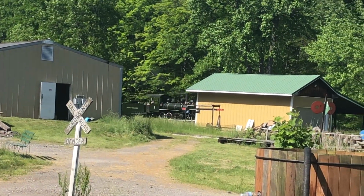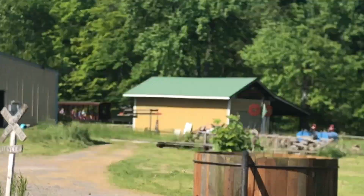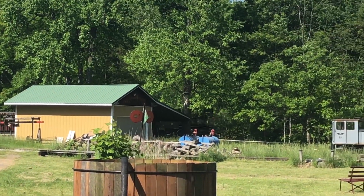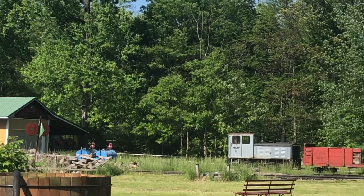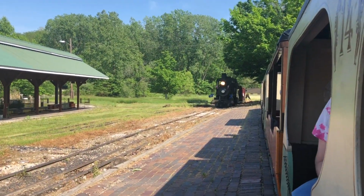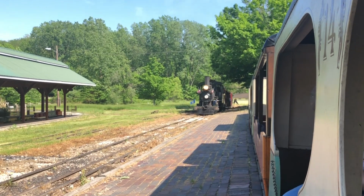Just as we had settled down, we heard the rumble of number 2. It raced past the sheds at the back and then around the bend. Then it raced into the platform. As you can see, I'm on board the miniature gauge train.